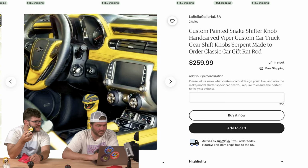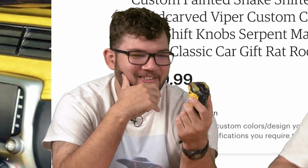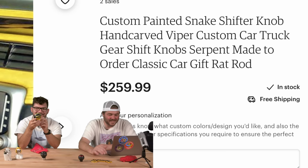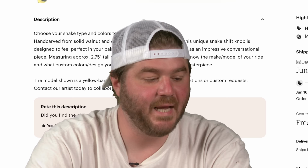What? $260! $260! Oh my God. Custom painted snake shifter knob, hand carved Viper custom car truck gear shift knob serpent made to order, classic car gift rat rod. Hand carved from solid walnut and custom made to fit your vehicle.